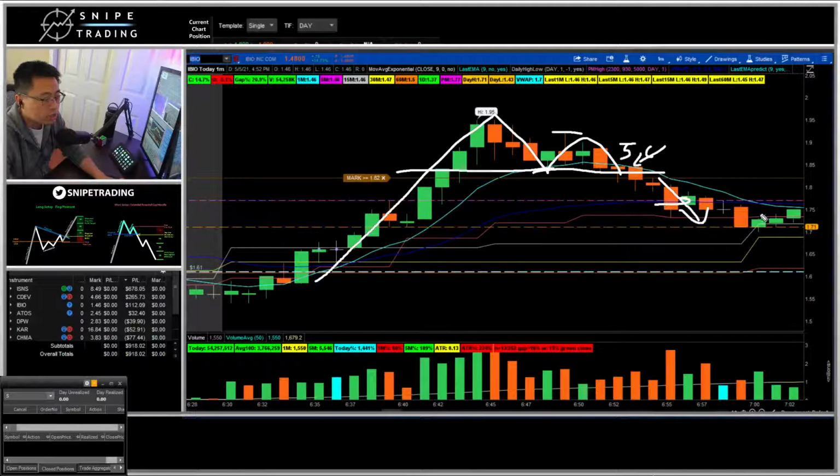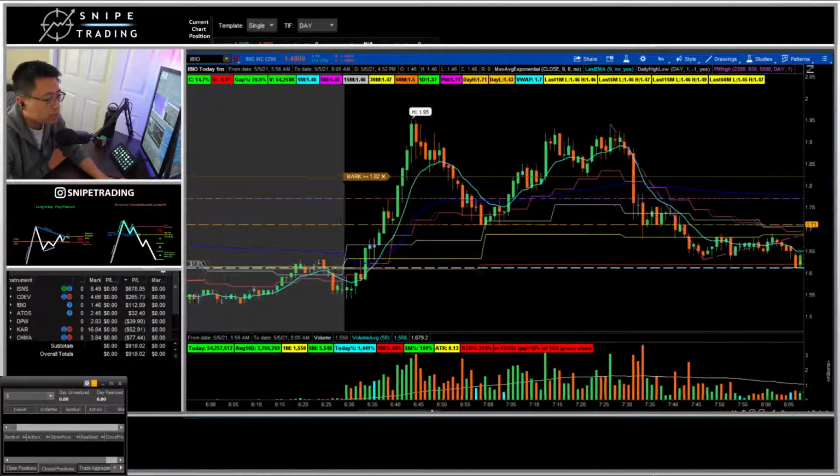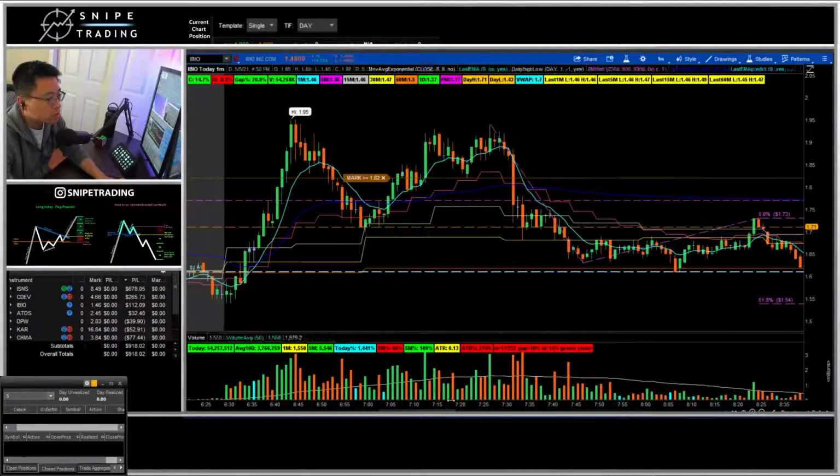And potentially you can take some profits at VWAP, the 5-minute target, or the 15-minute target, which was at 175. That would have been maybe a 15-cent move from your initial target there. So that isn't a bad risk reward there, but I missed that trade. It was kind of early in the morning.